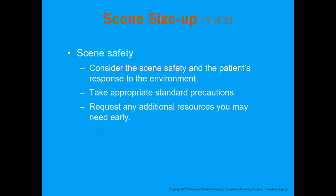Always consider safety. Always give yourself an out. Use your standard precautions. Request additional resources early. Don't already be in a fight with this behavioral emergency patient and then start thinking, boy, I wish we had some cops here. Get out in front of things. Don't ever be behind any of the issues that you might see on scene or might be involved in on scene.